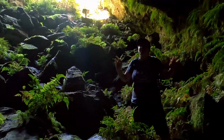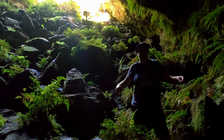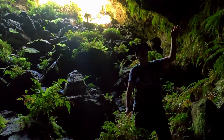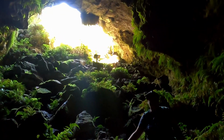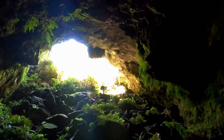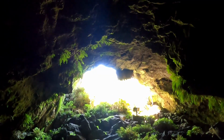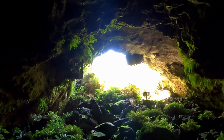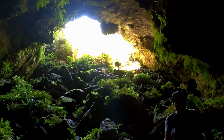So in here, apart from the buzzing of flies, you can actually hear quite a lot of dripping, and that's the moisture coming through the rock and coming down into the cave. And there's a whole bunch of little puddles around, which is really cool. It's made the rocks quite slippery to scramble over, but that's the reason that there's so much fernery and other life growing in here, which is really, really cool.